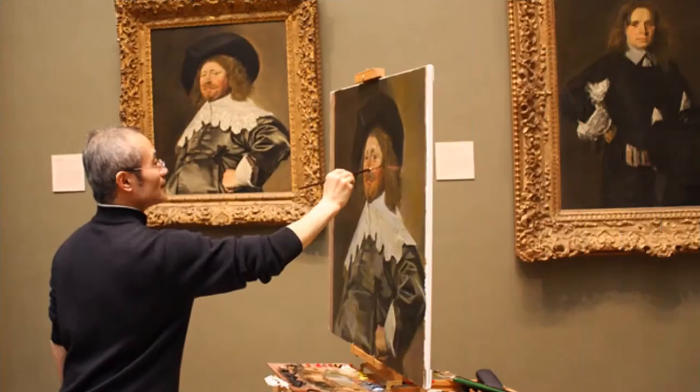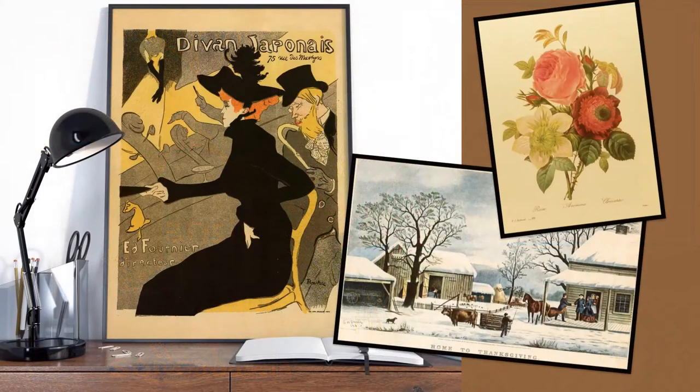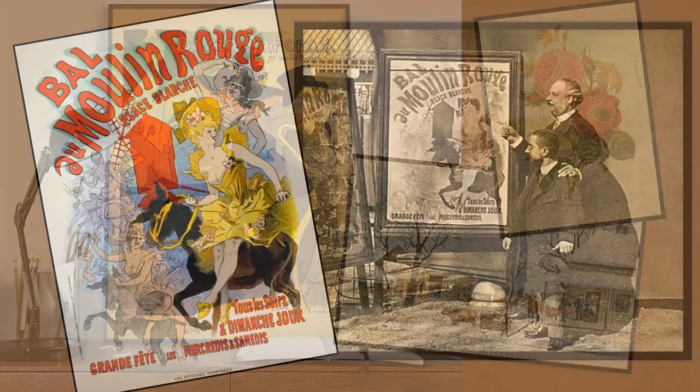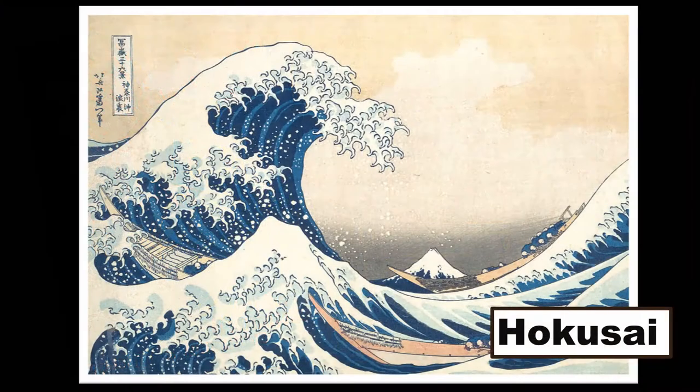There are actually very few fake paintings out there, although there are many hand-painted copies, as well as posters and prints that can fool you, especially if the prints themselves are old or are of artworks that were originally made as prints themselves. Here is an original 19th century woodblock print of the Great Wave by Japanese artist Katsushika Hokusai.